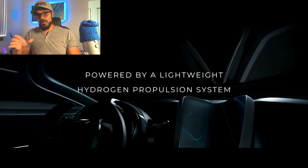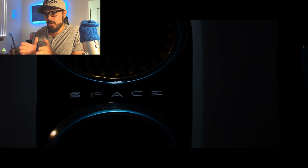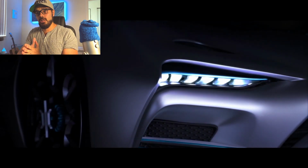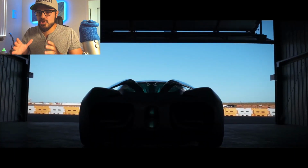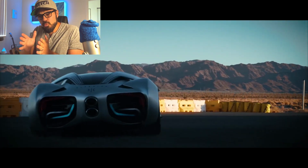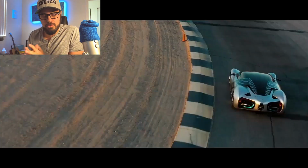Now this is an interesting one because Hyperion claims that the XP-1 not only has a 0 to 60 time in 2.2 seconds, but they also claim that it has a range of 1,000 plus miles before it needs refueling, which is just nuts to think about because your body and mind will need refueling long before the car ever does. And this means that you'll never really be in a situation where you have to wait for the car to fill up, because it happens while you're sleeping, since the range of the car lasts way longer than you'll be able to stay awake.